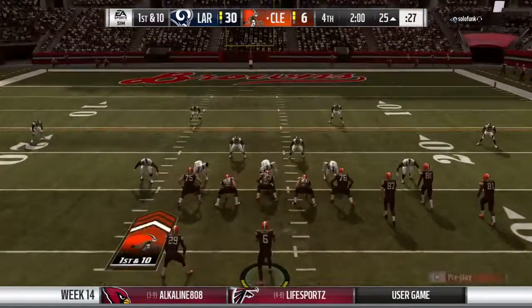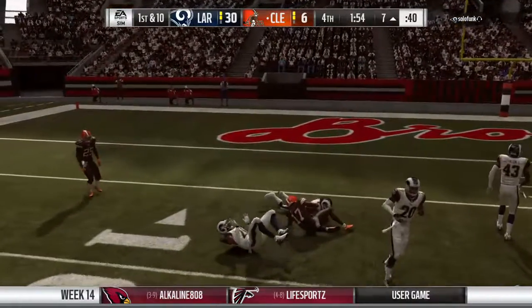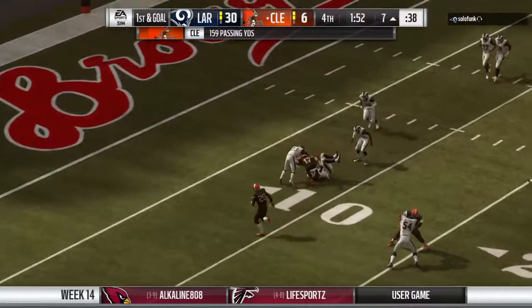All right, here we go. Mayfield now looking to throw on first down. Got his man complete over the middle. It's right. And brought down, but not before they get it inside the 10 to the 7. Another big hitter there. This one good for 18.